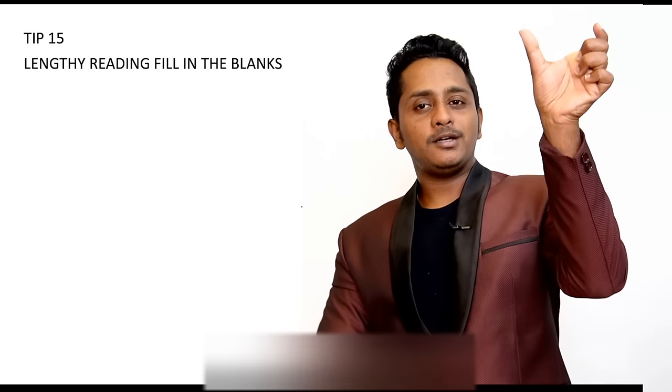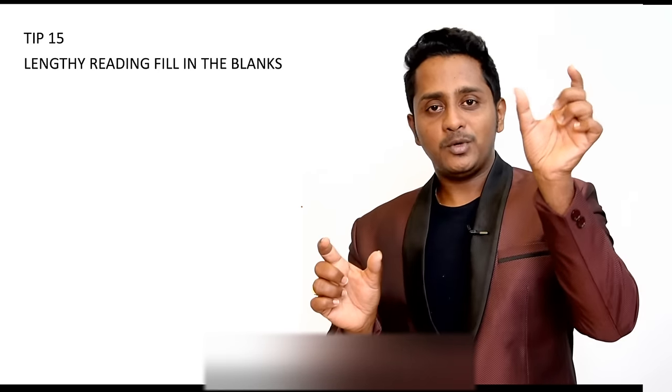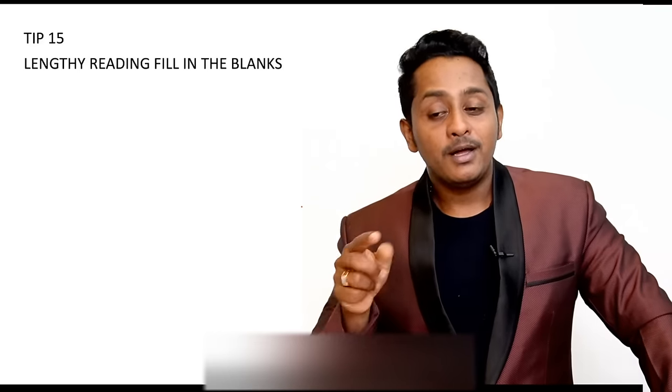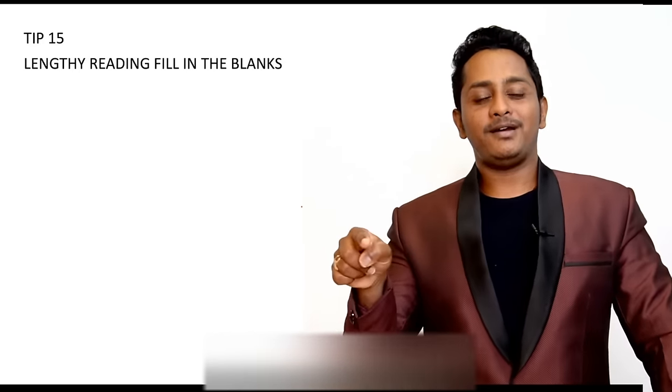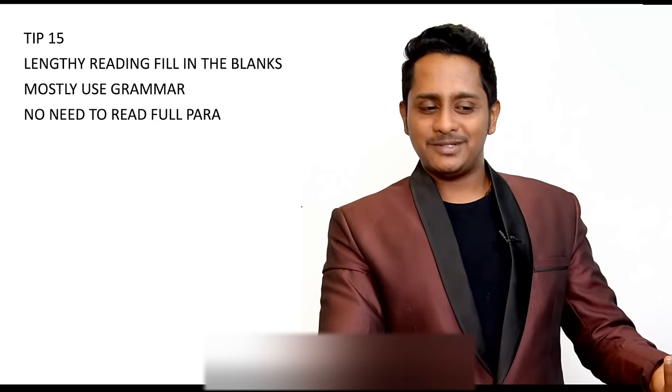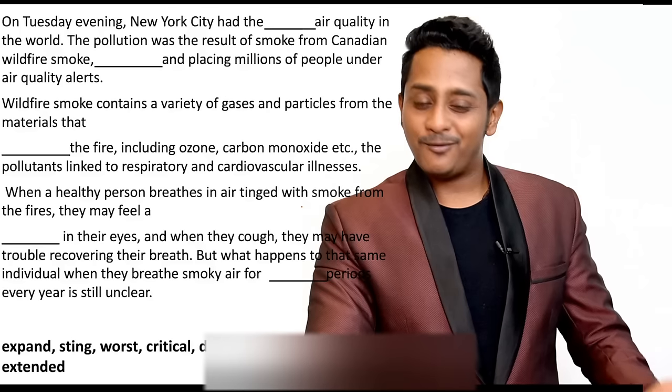Let's say there is a blank here. You read, read, read. There is a blank down here. After reading the first one, don't read. Just jump here and see if this can be done by grammar. If that can be done by grammar, then you don't need to read all. If you cannot do it by grammar, then you go back and read. It's just like checking, you're trying your luck. So mostly use grammar. No need to read the full paragraph all the time. Read only if required. Follow them, man.